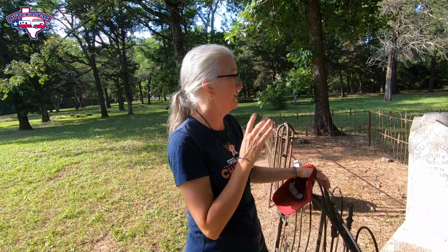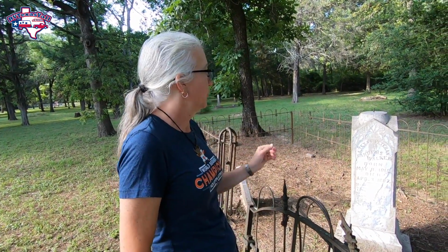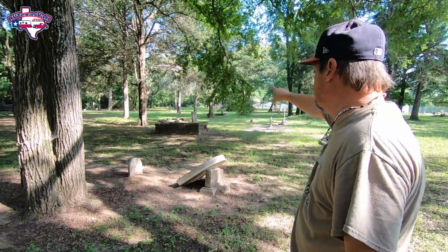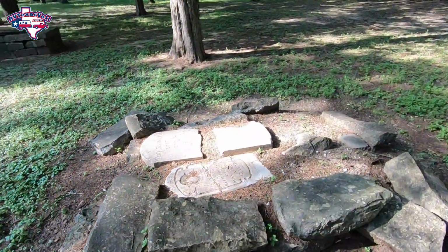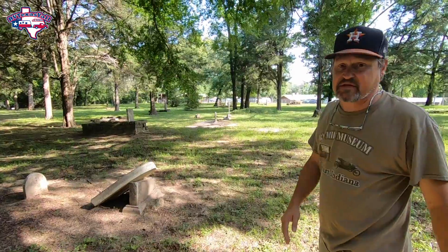So this section is the Walker family, and Sanders Walker was a veteran of the Texas War for Independence. He lived from 1818 to 1887. And this is an interesting marker because there's 4 sides to it, and on each side there's a different family member listed. So it's him, his 2 wives, and I think his brother on the other side. What's interesting is in this area, a lot of these are broken. Many are just formations of rocks where they had buried people way back when. It's really a unique blend of a lot of different types of grave sites. I don't think I've seen anything like this before.